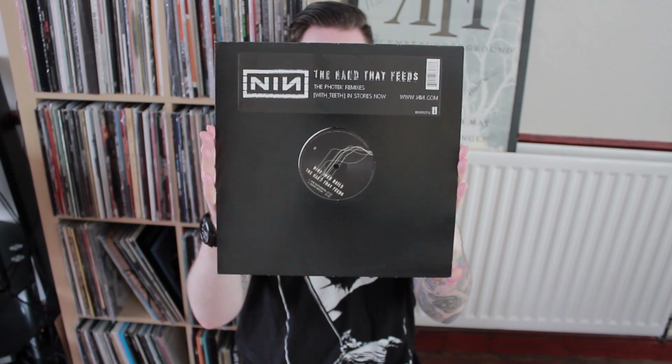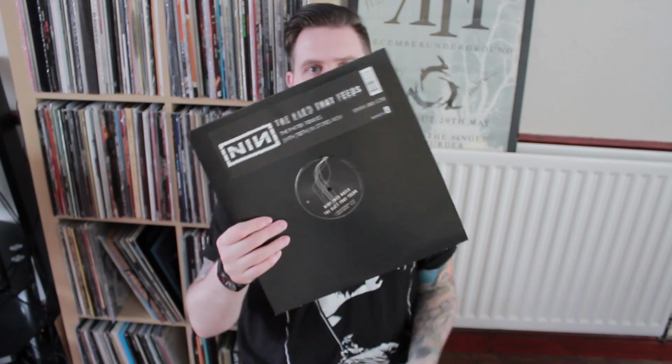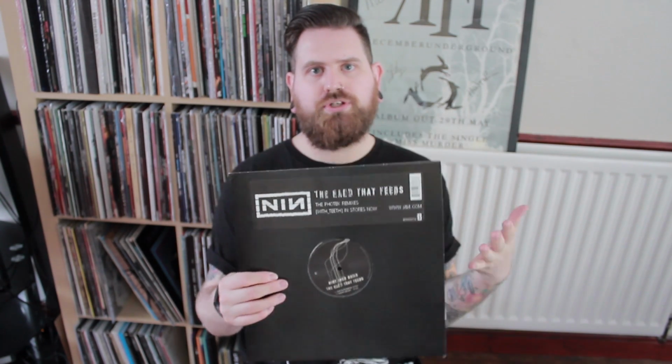The next record I have is this. This is a 9 Inch Nails 12 inch with a hand that feeds. Here's the front of that, just a black vinyl 12 inch. I guess this is kind of rare. It's like a proper 12 inch, so play it in the club type thing. I picked this up from my local record store, and they had all of these DJ 12 inches.